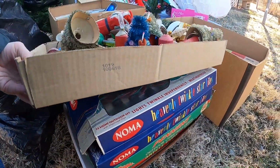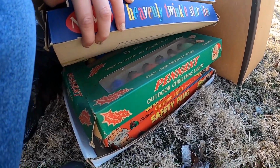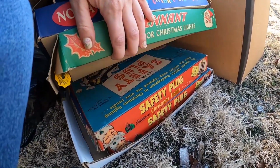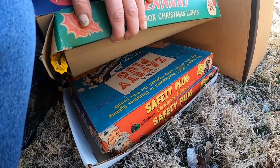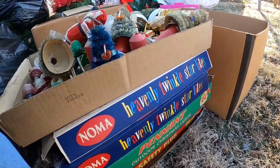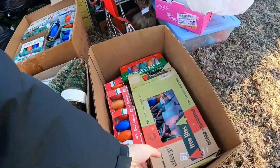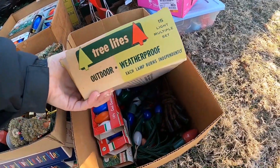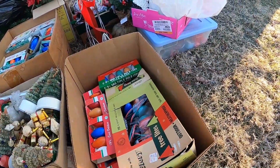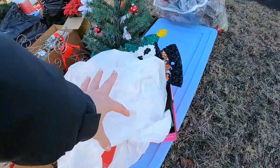Ooh, Noma's. Pennant. Look how cute that box is. Oh, what are these? Oh, this is gonna go for a lot of money. I just love those boxes. Someone was like, you decorate with old boxes? Yes, you do. This is a good box, but again, oh, puppy. What's the price gonna be? That's a German Shepherd puppy.